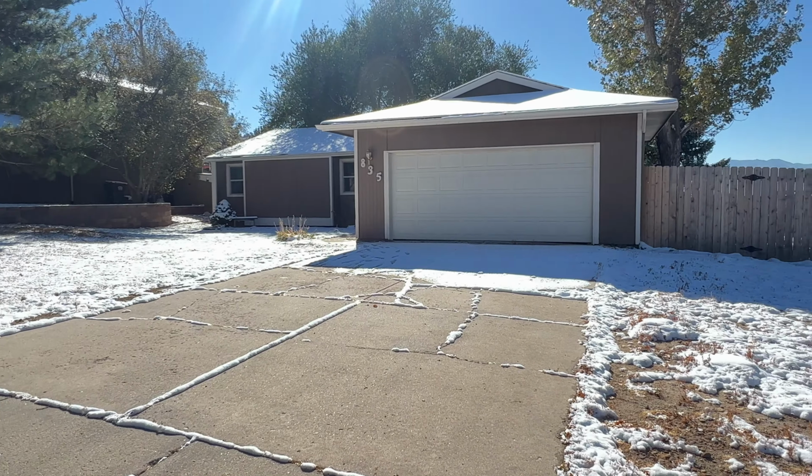Amazing views backing up to Pulpit Rock, and that close to convenient. I mean, this won't last long, I don't think. I don't know if you realize what a good unobstructed view that would be, and you get Pikes Peak. I know. Pikes Peak and Pulpit Rock.